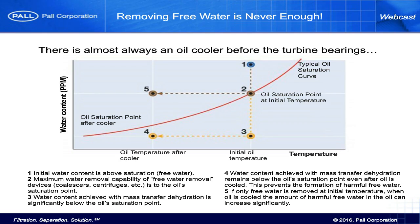So this is the fundamental reason why our real objective should be to take the water content from 0.1 all the way to 0.3, which is a very dry level much below the saturation point of the oil. If we do that, even cooling the oil from 0.3 to 0.4 will keep the water content in what I would call the safer zone, which is a zone where there is no free water being formed.